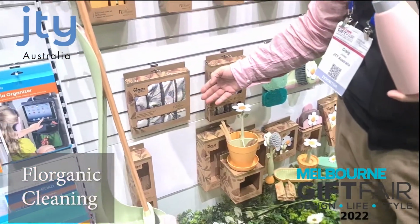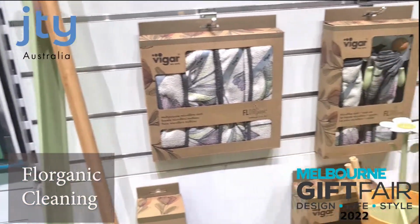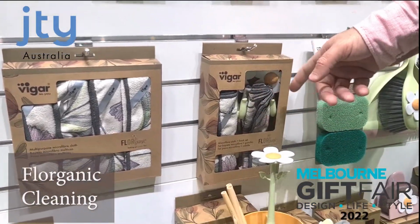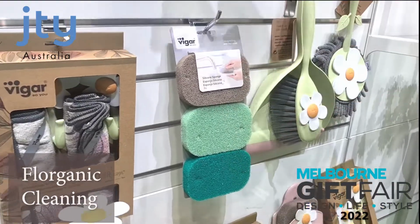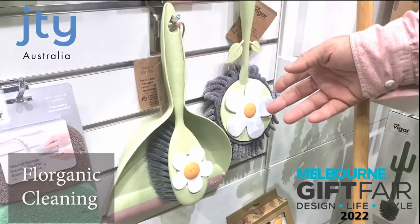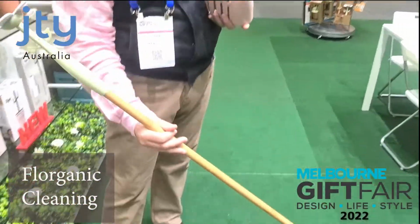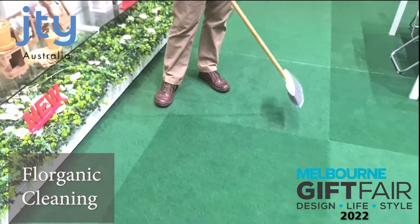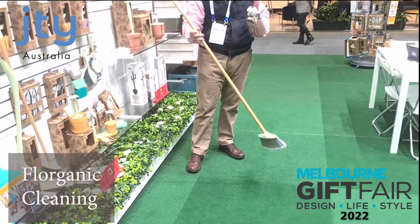We also do a range of embossed microfiber cloths with floral and organic prints on it, similar cloths, but with two of the cabinet hooks. The sponges are sold separately, so once the customer buys the set, they come back and buy that. A dustpan, a duster, and even a broom for sweeping. It brings a smile to your face every time you grab it to sweep up a mess.